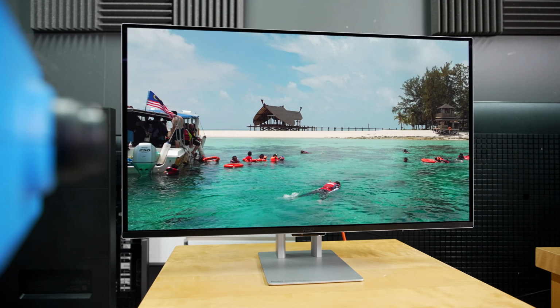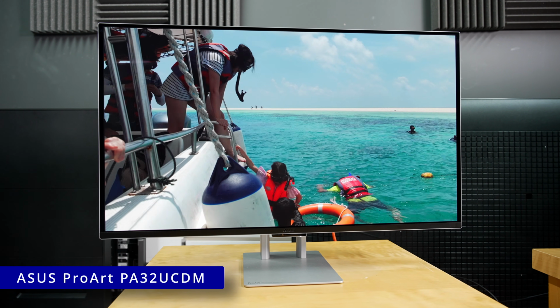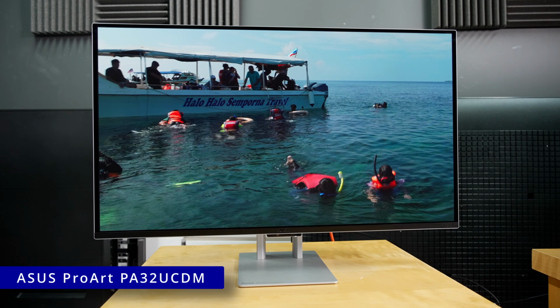Now, ASUS has taken the same QD-OLED panel and built a professional HDR monitor that's significantly more affordable, namely the ProArt PA32UCDM, which will surely be a market disruptor given its price tag of around £1,600. But how does it perform? Well, let's start with a few attributes we like so much about QD-OLED technology.